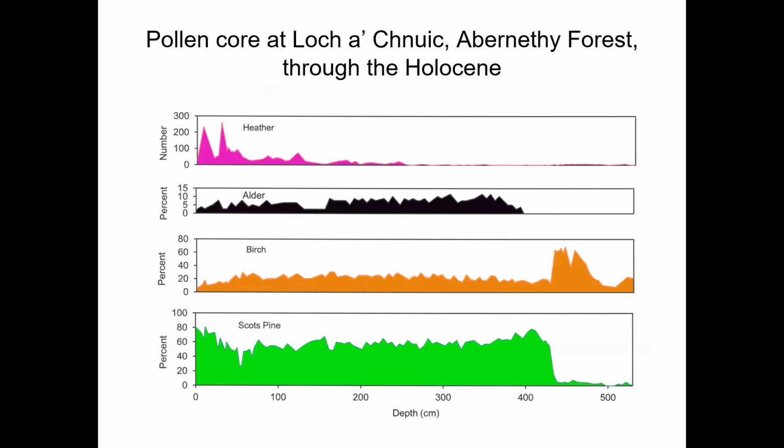The other way you can look through time at where these pine woods have been, this is an example from Abernethy Forest where a core is being taken through the bog at Loch Garten. And it shows you the proportion of pollen grains over time. So zero here is the present day, and it goes back to where trees start to establish after the glaciers left. So birch came in earlier and then has maintained a presence throughout the Holocene. Pines came in round about 8,500 to 9,000 years ago. And you can see the pines have been present throughout that time on this site.